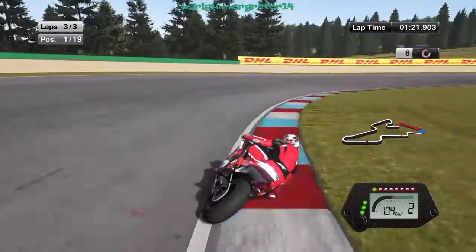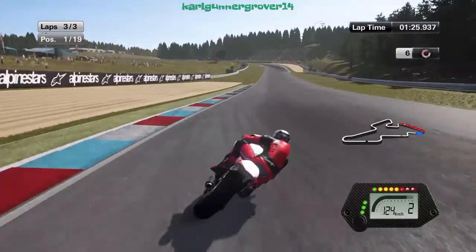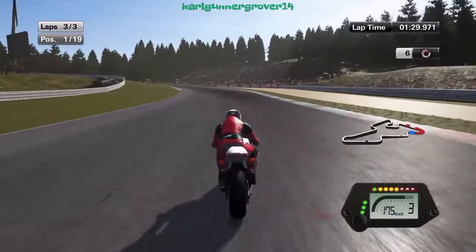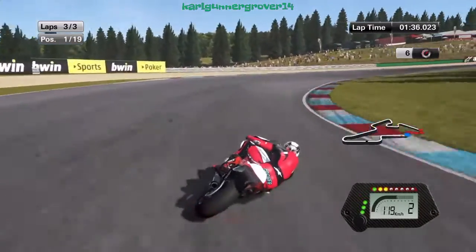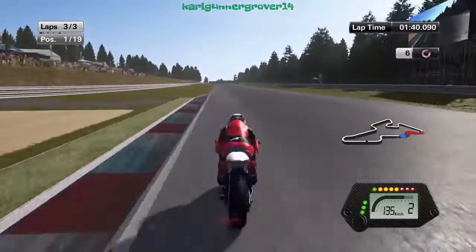This is going to be so close. Oh God, really took that corner tight there. Wasn't the fastest speed either. Let's try and get on the brakes early here. Get the perfect line. Set myself up for this corner here. So far so good. Oh God, run it on the curb.